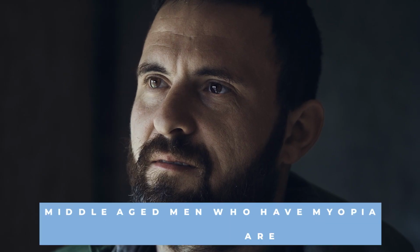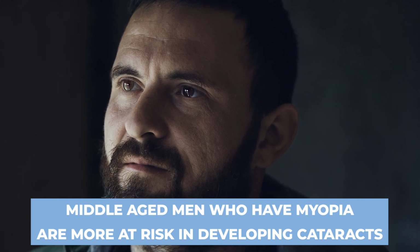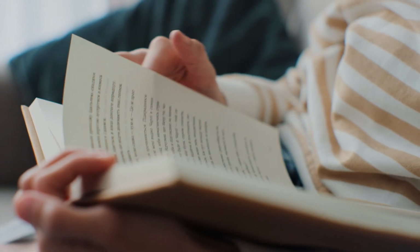So middle-aged men who are nearsighted have a higher risk of developing cataracts. So if that's the case, then usually if a cataract develops, that's when the lens in your eye becomes cloudy, then another surgery would be required to take that lens out, and that's going to shift how well you see if they put in an artificial lens, because you might not be able to read as well if you have a cataract and have that removed.